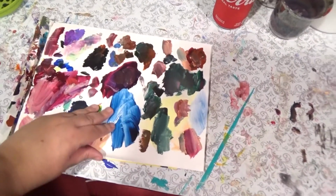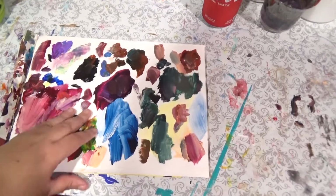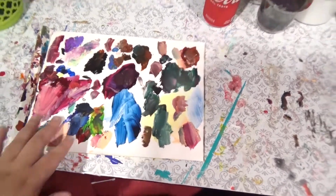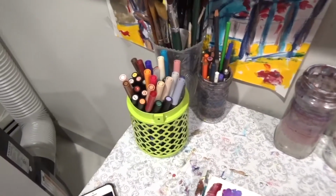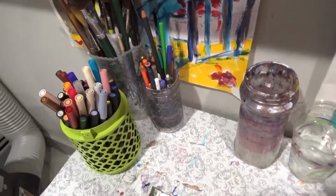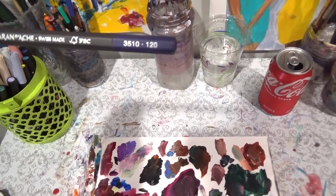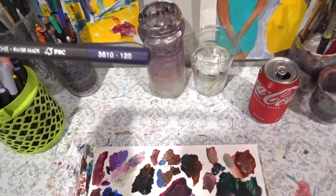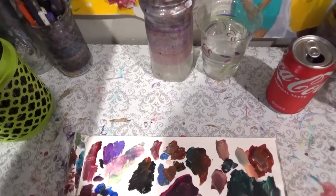This is my current palette. I need to actually go buy more palette paper because this is running low. But yes, this is that. And then I have my brushes and jars of water, markers, and colored pencils. I'm very much into these Museum Aquarelle Caran d'Ache pencils. I have so many of them now, and I always like to grab a few whenever I'm at the art store.